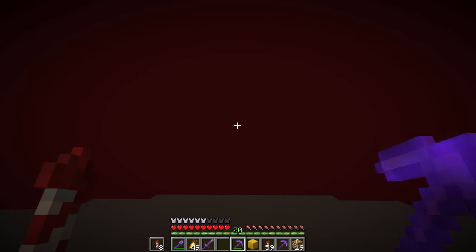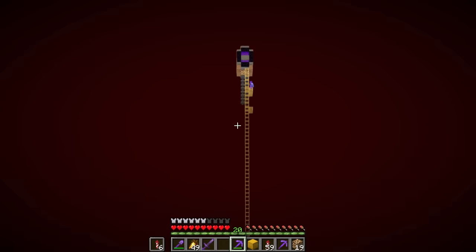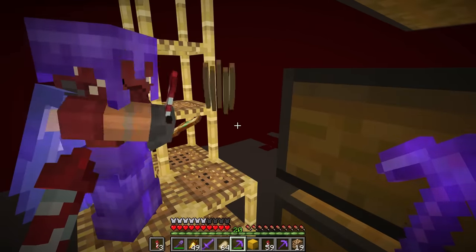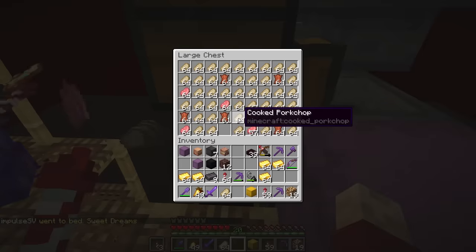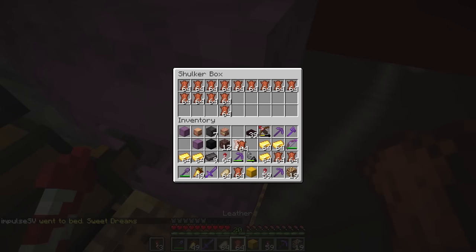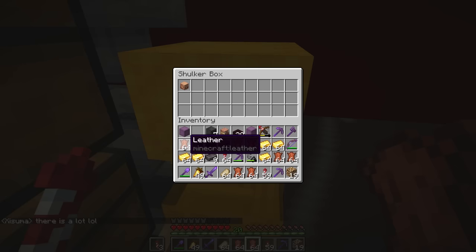So if we fly this direction for a little bit, we should come across some free goodies. Oh, there he is. Lots of leather and pork chops. I'm here to take your stuff. Look at all this leather. I'm gonna sell this as item frames in the barge. I have not been able to stock it for a while.